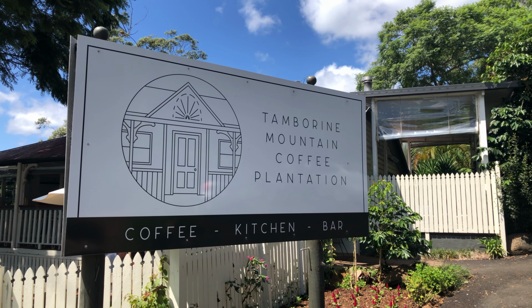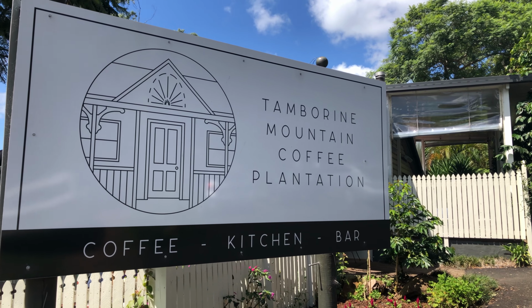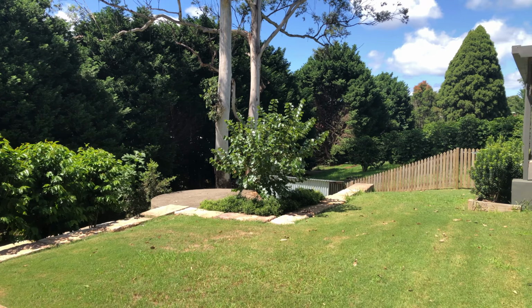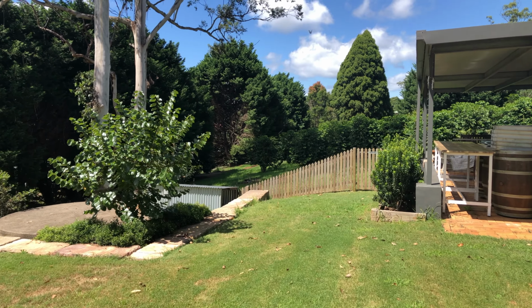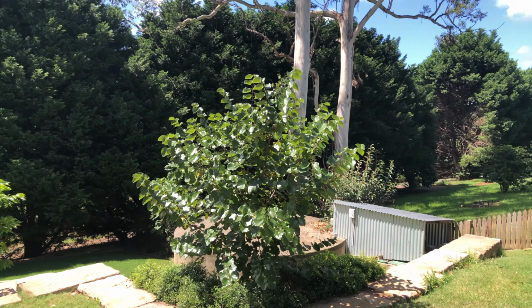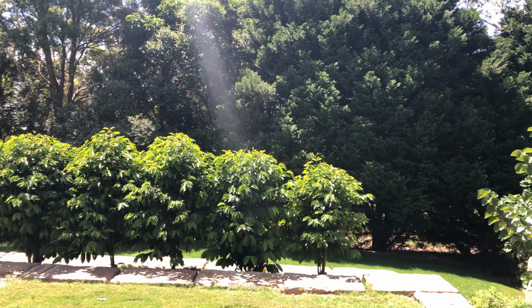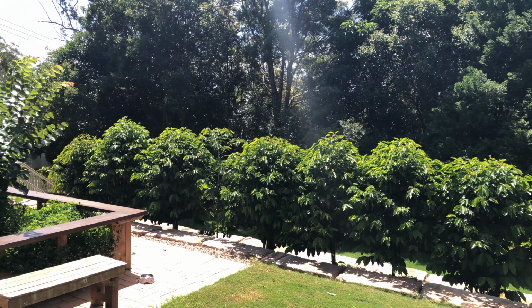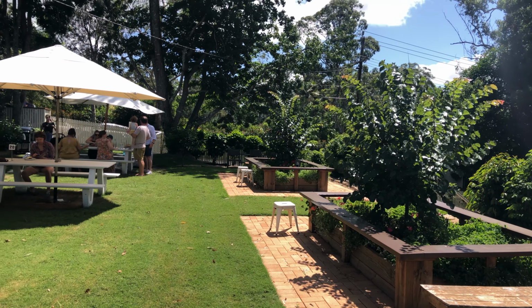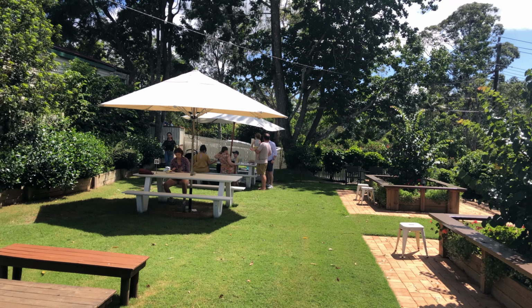Our next stop is the Tamborine Mountain Coffee Plantation. This place has fantastic coffee, which they grow right here. We'll show you around. Take a nice walk around the gardens here at the plantation. So we can just sit out here and enjoy nice coffee on a beautiful day like today. I think this looks like our coffee's arriving now.